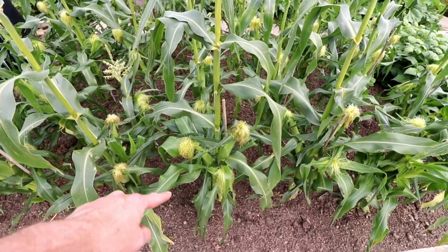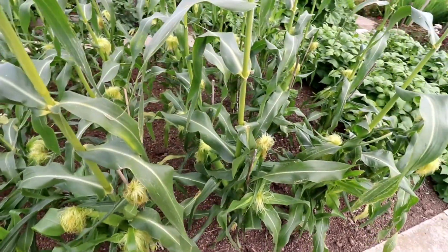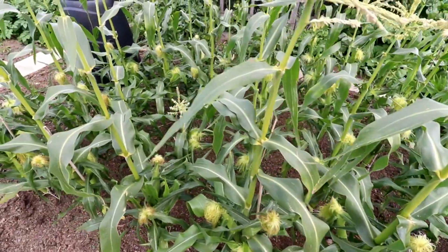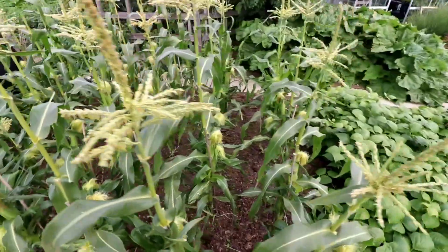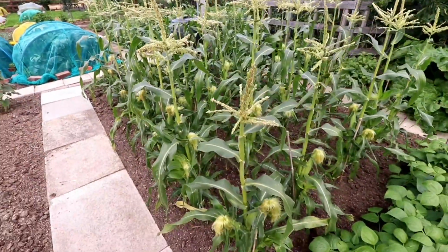I gave them all a weed this morning, and you can see every plant has got 3 cobs with the tassels on top, almost to a plant, I think. Yeah, 2 to 3 anyway. So fingers crossed, and we should have a nice crop of sweet corn this year.